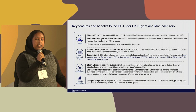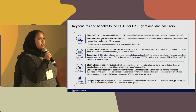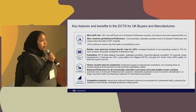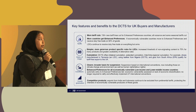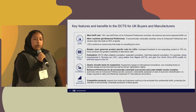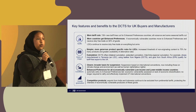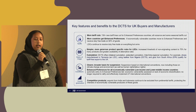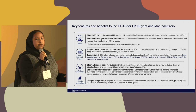LDCs are able to have extended accumulation, so they're able to source content from other DCTS countries, as well as countries the UK has an economic partnership agreement with. These will be countries such as South Africa and Kenya, to name a few. And then we also have inter-regional accumulation groups. We have two, one group in South Asia and one group in Southeast Asia. And we also have intra-regional accumulation, so countries within those groups are able to source from each other as well.